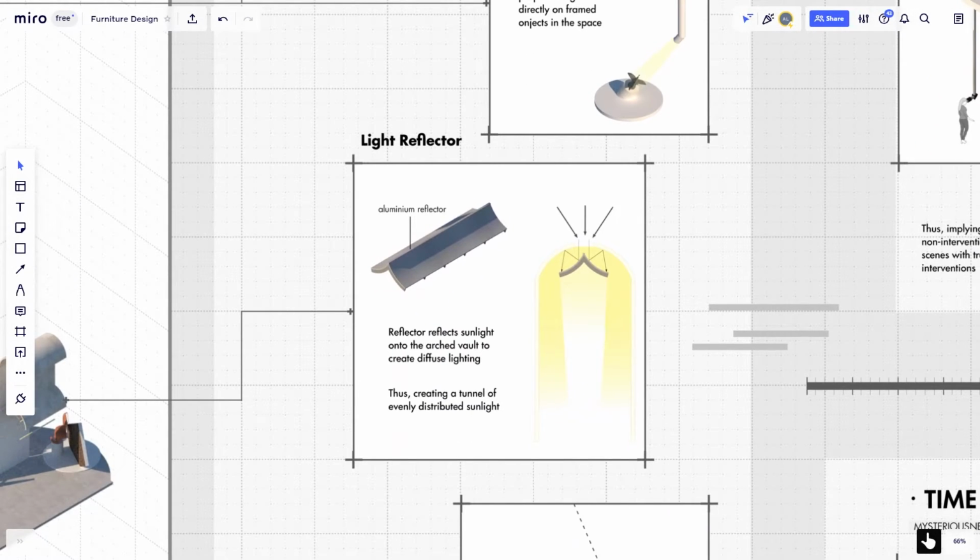Another method is the light reflector. This is actually a similar technique used in Kimbell Museum. So the wall would have an opening which allows sunlight to enter and the reflector will be placed right below it. The reflector will reflect sunlight from all directions onto the wall and back to the reflector and to the wall again. Therefore, the geometry of the wall and the reflector works together to create a well-distributed lighting around it.